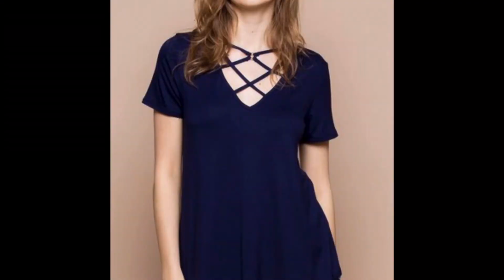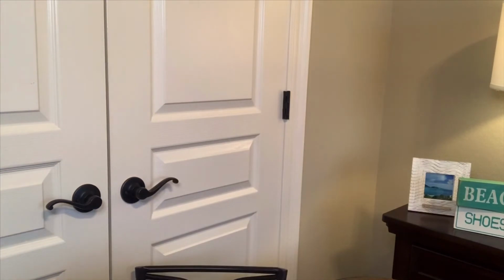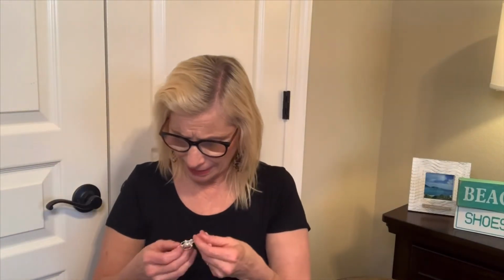This one, what is it? $25.99. It is called the Golden Days crisscross front top in a size medium. And there was one more item, and this is the bracelet.